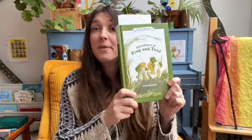Friends, my name is Meredith, and today we are going to read about two characters that you might already know, Frog and Toad. And we are going to read one of the stories from this book. This book is called Adventures of Frog and Toad. And all of the Frog and Toad stories in this book are written and illustrated by Arnold Lobel. So that means he made up all the stories and wrote them down, and he did all of the drawings.